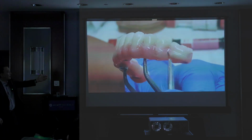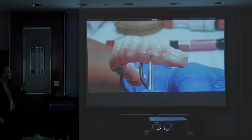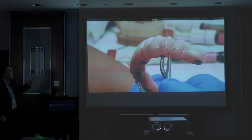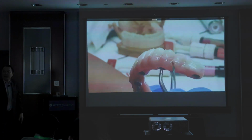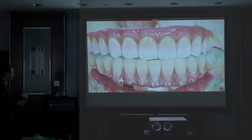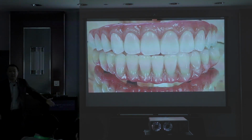So you can utilize the dark pink. Just cover it, and then one or two times, you can cure it for 5 minutes. That's good. You can get those kinds of information as well. So this is what it looks like. It's not bad, right?